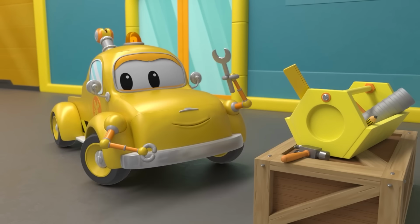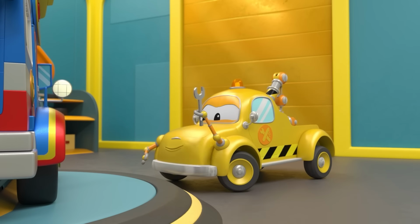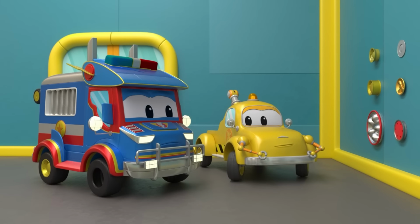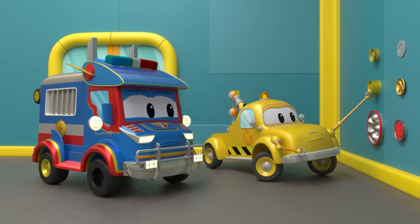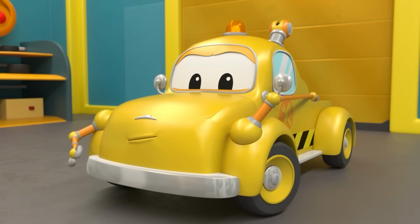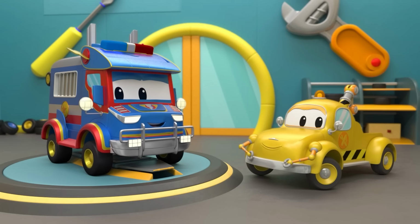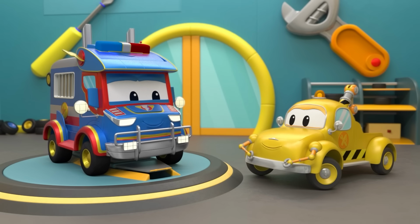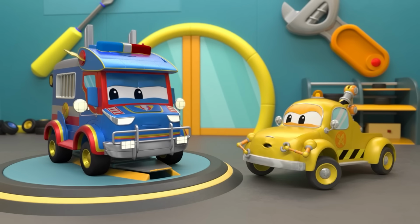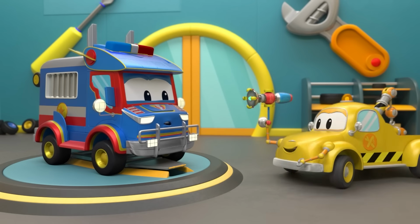You finally found your wrench. Okay, Tom. Which one will fit Super Truck Police Car? Yes, that's definitely the one. Super Truck Police Car is finally back to his old self. The giant animals still have your ball. Tom, do you have something else for Super Truck Police Car?